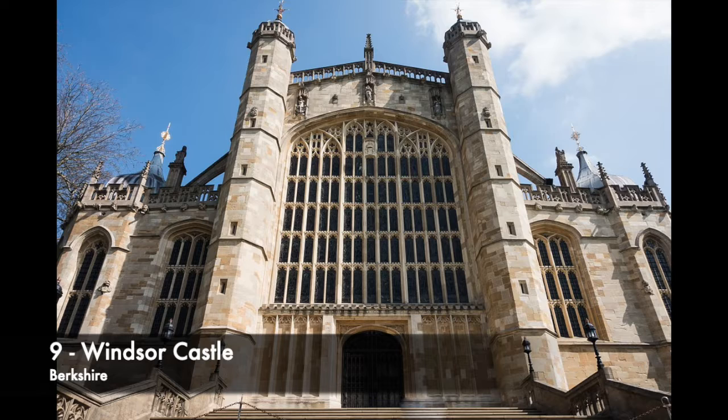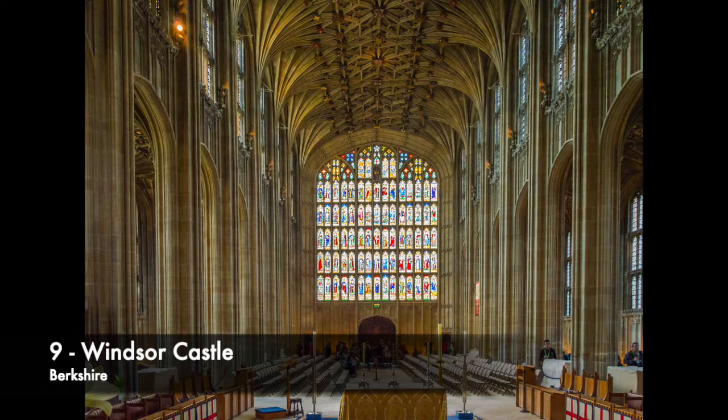Recently, St George's Chapel that sits on the site of Windsor Castle was the site of Prince Harry and Meghan Markle's wedding, which attracts a huge number of tourists to the site today.